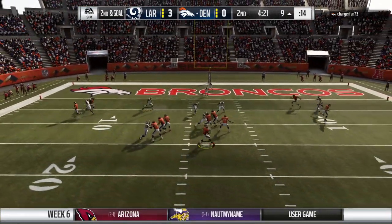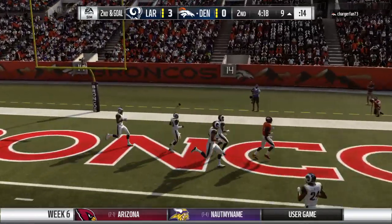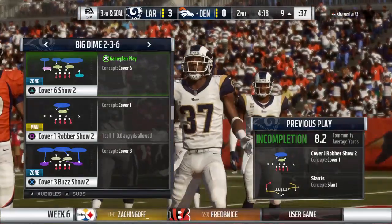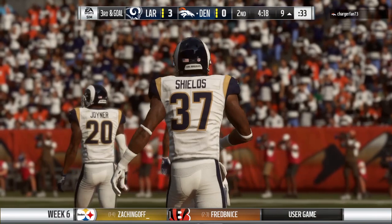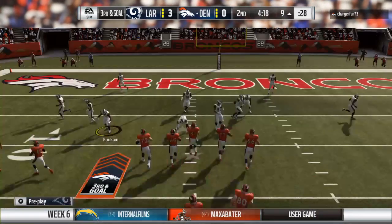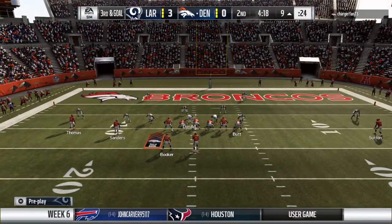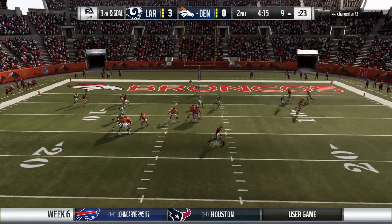Now it's Keenum. Escaping the pressure right. Throwing middle, but it's incomplete. Emmanuel Sanders, the intended receiver. And that takes us from 2nd to 3rd down. Quarterbacking 101. Never force the ball into double coverage, especially not this close to the goal line. The windows are so tight, you just don't want to force it in there because it could be tipped up and picked off. Keenum now on 3rd and goal.